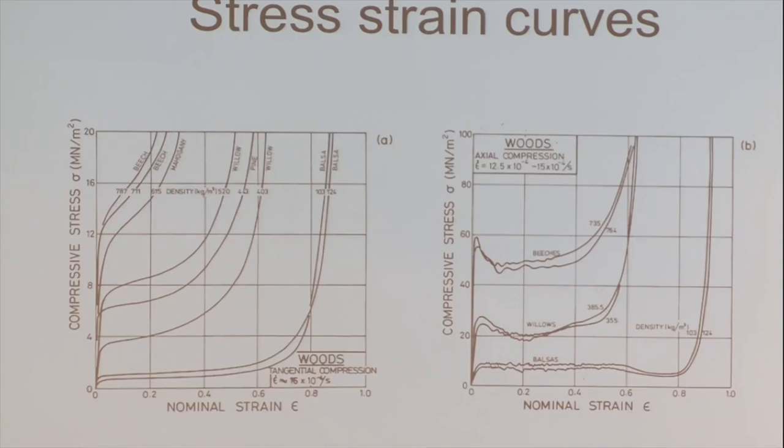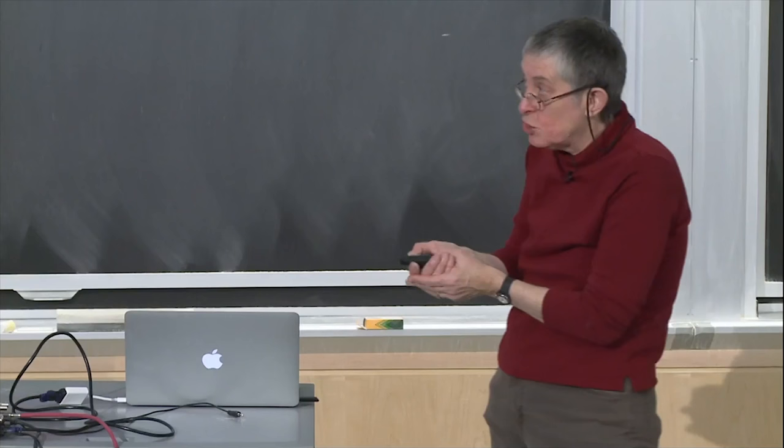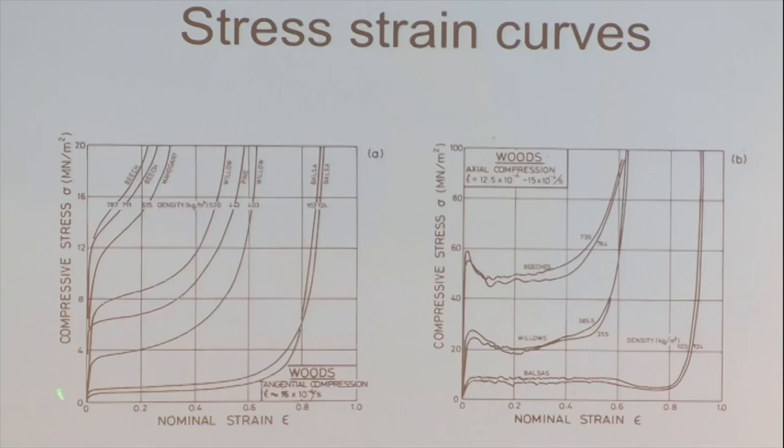So the lowest density is balsa, around about 100 kilograms per cubic meter. The densest species on this plot is beech, which is around 700 kilograms per cubic meter. And then there's pine and willow, some other species in between here. So you can see the shapes of the curves look just like the curves that we had for the honeycombs. So here there's a linear elastic bit, there's a stress plateau, and there's a densification bit. And as the density goes up, it gets stiffer, and the strain at which the densification occurs gets smaller and the strength gets higher.